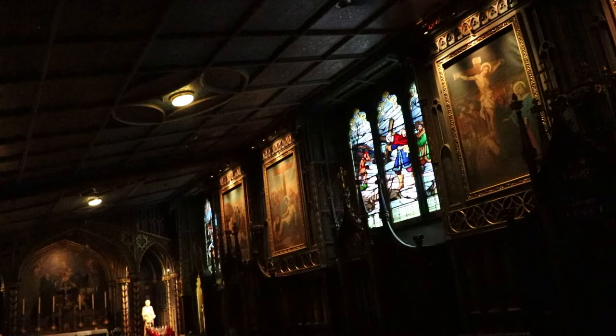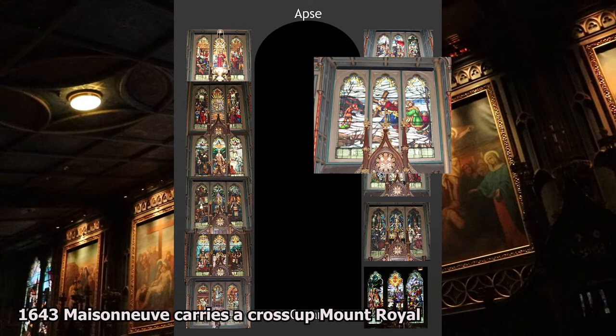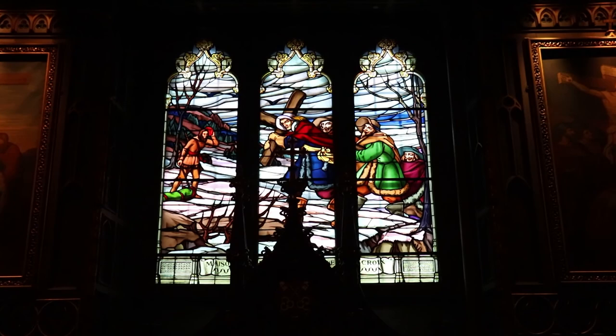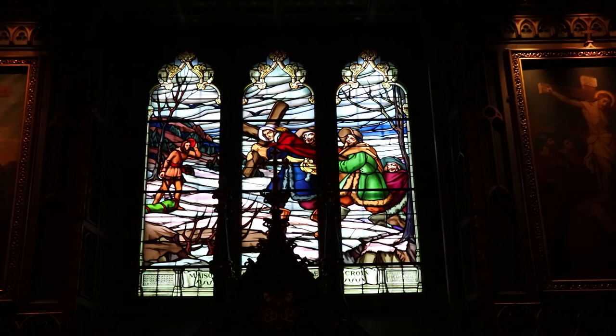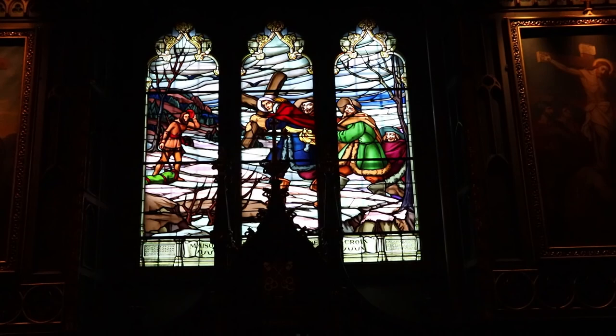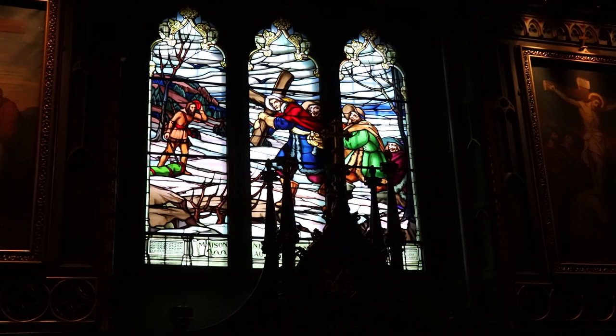The next window depicts an infamous moment in local history when one of Montreal's founders carried a cross up Mount Royal. What happened is that on the 24th of December, we had a flood. A flood that threatened the very little encampment that was Ville-Marie at that time. And these poor French, they look at it and say, please, Virgin Mary, Christ, anybody, they pray for the flood to stop. And suddenly it stopped.